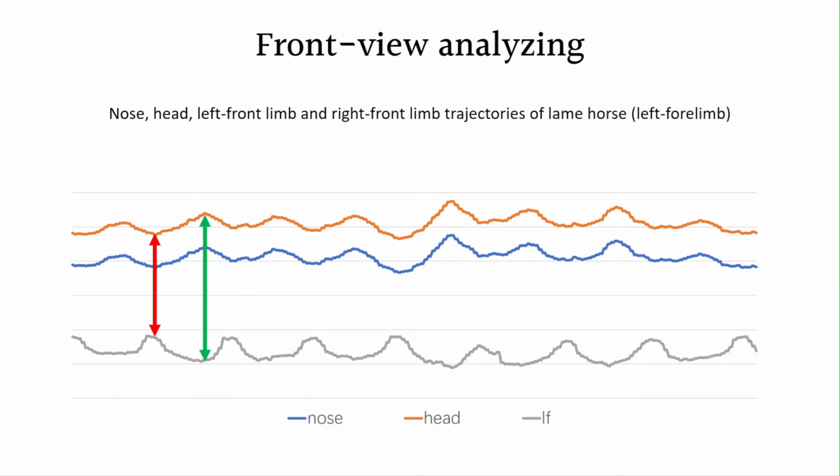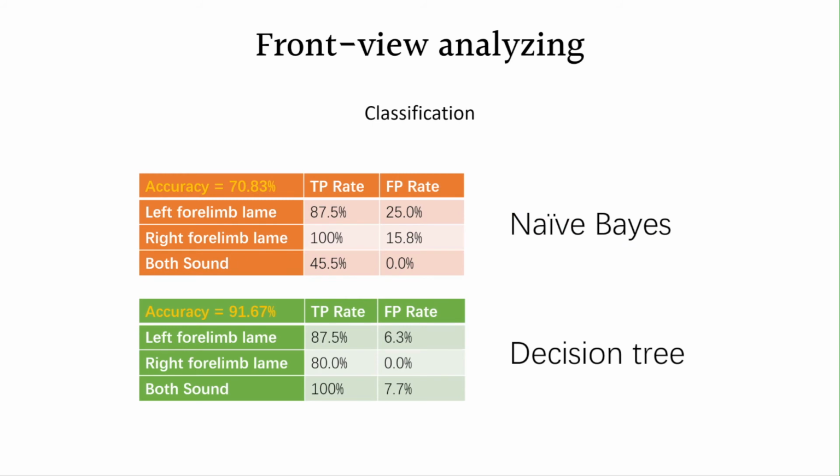Therefore, for the forelimbs, the change in distance between the lame limb and the horse's head would be greater than the healthy limb. As a result, we can classify the forelimbs by classifying the variance and the mean value of the curve of the distance change between the forelimbs and the horse's head to identify the lame limbs. This figure shows the results of two classification methods. As we can see, the recognition accuracy is relatively low for cases where both forelimbs are normal. If both forelimbs are healthy, the motion trajectory curve will not have obvious characteristics.